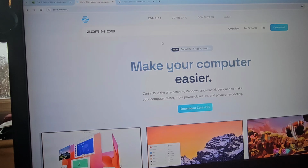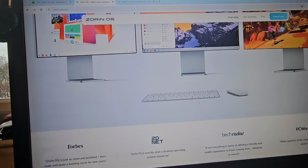Okay, so this is Zorin OS's website. And there's the new Zorin OS 17 apparently now that has arrived. But yeah, it's an alternative to Windows and Mac OS designed to make your computer faster, more powerful, secure, and privacy respecting. Let's go on to see what else it says here.